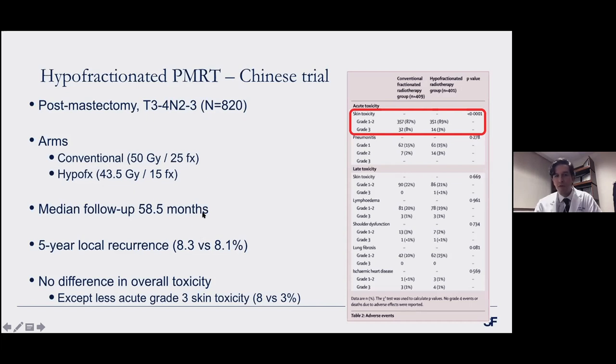In terms of who these patients are, as you'd expect, they have far more advanced disease, bigger tumors, far more lymph node involvement. And they followed patients. We have 5 years of data. Actually, we have slightly longer now. And importantly, the local recurrence, the chance of cancer coming back in the chest wall or lymph node areas, was similar and low, around 8%.